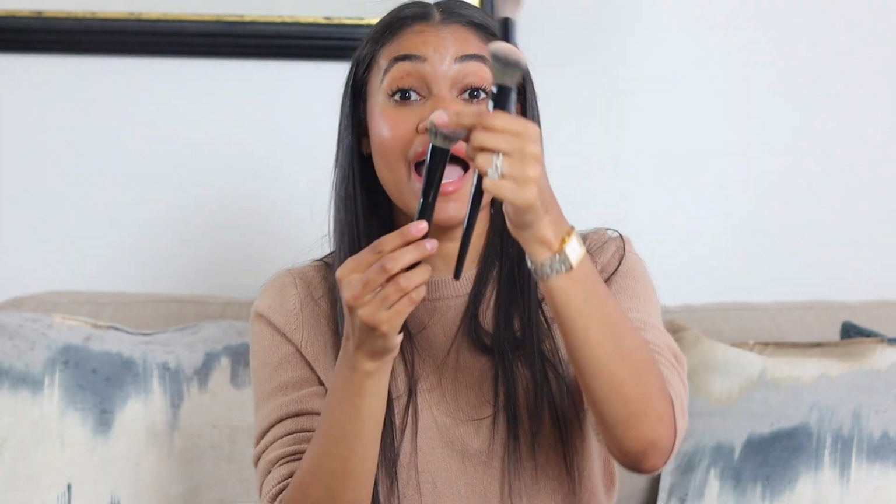This one is fluffy, but because of the way the bristles are concentrated, it applies a little bit more pigmented, but a lot of the time I'll take this brush and apply my blush and then blend out the edges with this.